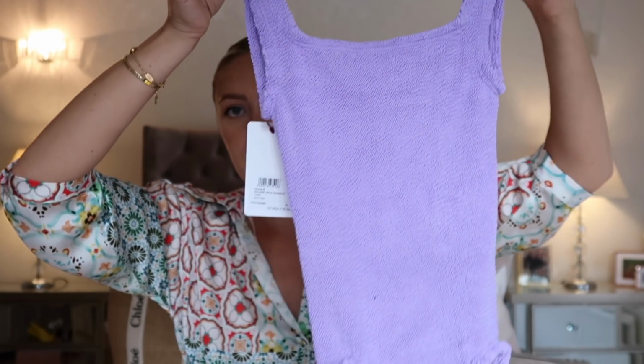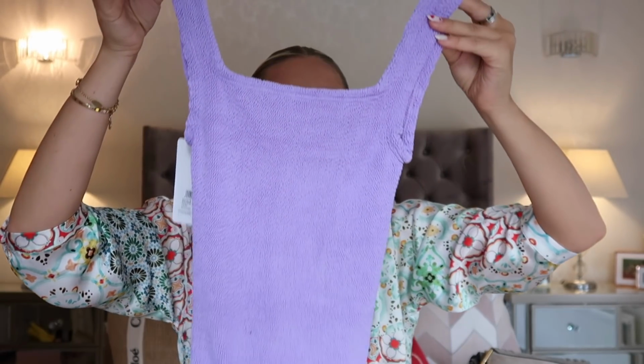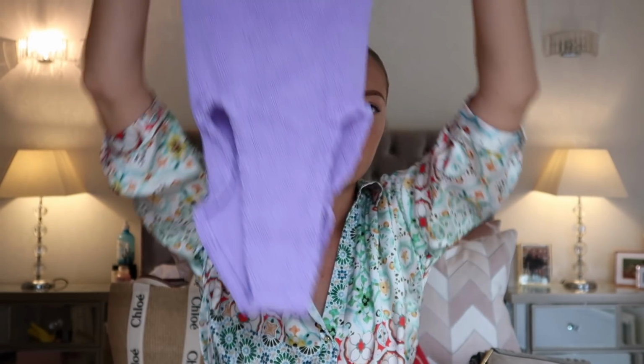Let me try and alter the camera. Hopefully you guys can kind of see the true colour a little bit then when I change the settings. So this is a Hunza swimsuit. Definitely have a little bit more coverage on the back than most swimsuits nowadays, which I think is really lovely, and they have this gorgeous super low back detail. So this one is in the gorgeous lilac colour, lavender colour.